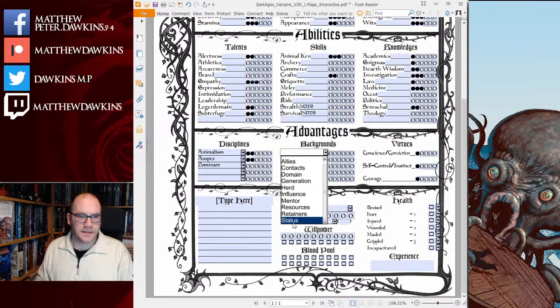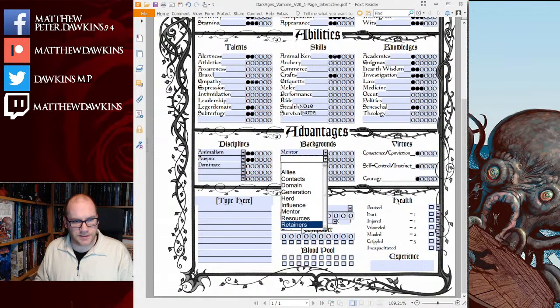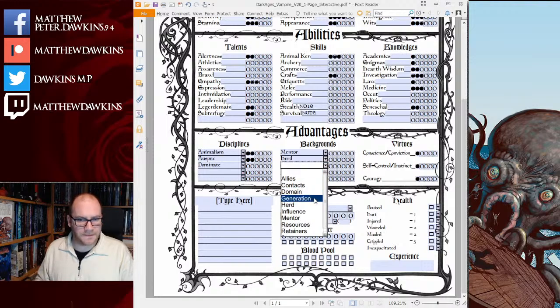Yeah, I don't think resources are going to be high. He's not going to have status, is he? Because he's a spy catcher. Mentor does make sense if he has any link to the vampire that sired him, and I'm guessing so. Influence over mortals? No. So mentor is certainly a possibility. Retainers? No. Herd, rats maybe? The gambling den, there we go. Generation is always a nice one. Yeah, he's not going to have many friends with gambling debts, you're right, so let's not do allies. Contact might make sense. Domain as well, if he has access to his sire's home.